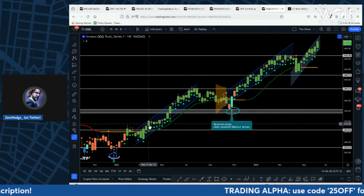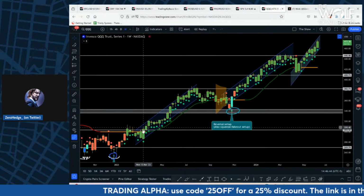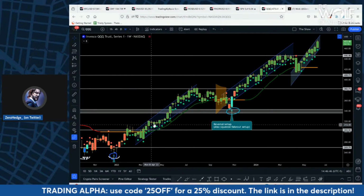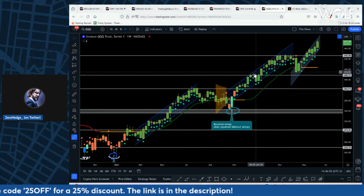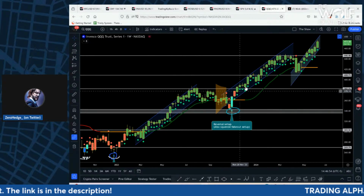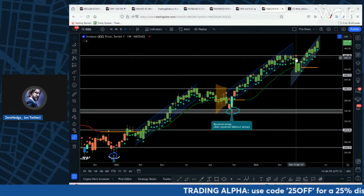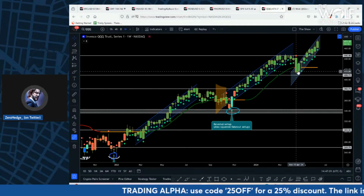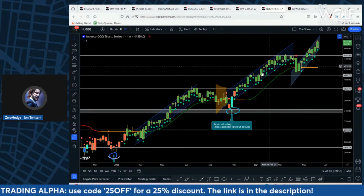However, most times you'll have a channel that breaks, and then the new channel won't be at the same rate of ascent. It'll be a little bit weaker, okay? We do not see that here, okay? Stocks are still breaking out into channels with the same ascent rate as before, which is uber bullish. Now look what's happening. It breaks through the channel again, and now this rate of ascent is trying to go parabolic. It's even more bullish than this one.